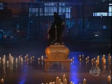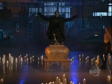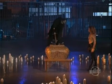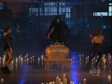Now the final sword. Look how close it comes to stabbing our assistant. Once all the swords are put in place, the process is reversed and the swords are carefully removed. This is also very dangerous. Our assistant has to protect herself from the swords as they are pulled out of the basket.